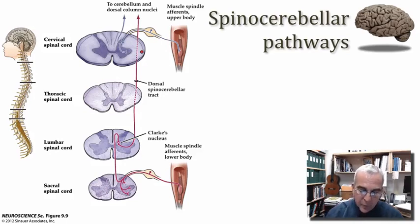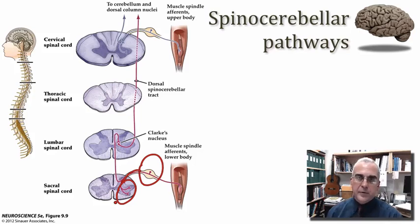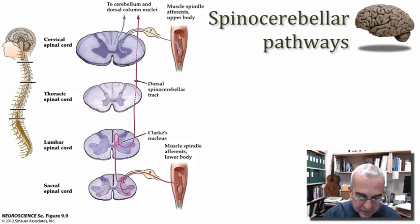So the receptor here is going to be a proprioceptor. So it's a muscle spindle afferent, a Golgi tendon organ, a joint receptor, one of those receptors that's stimulated when we move our musculoskeletal units. The first order neuron is a dorsal root ganglion cell, and its central axon enters the spinal cord and, as we'll see in a few weeks, gives rise to some local collaterals in the ventral horn that are important for things like the myotactic reflex or the knee-jerk reflex. But what I want to focus on here is the central projection.